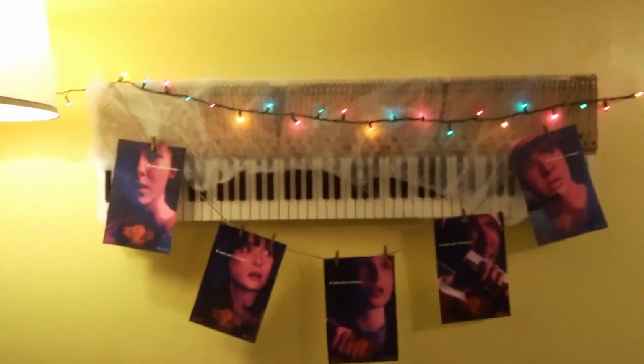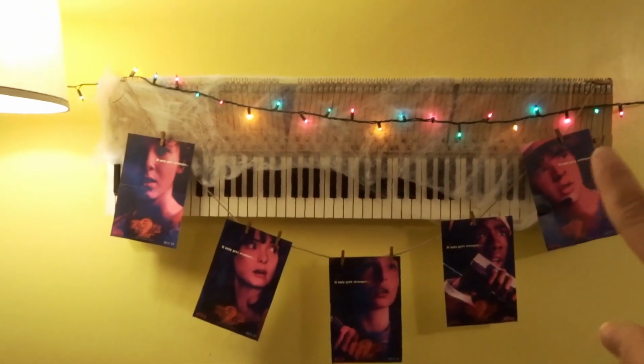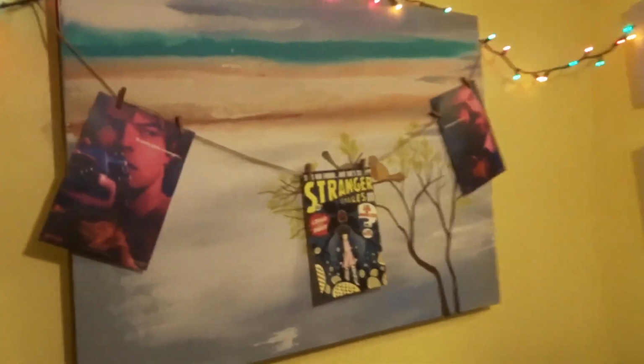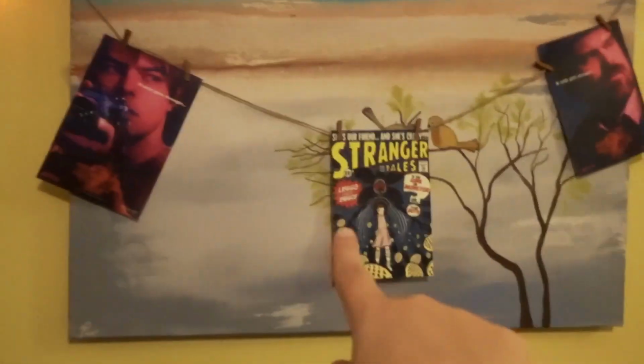So over here I put some more spider web on our piano, and then I made this thing with twine and just put up some posters from season 2. I thought that'd be really cool just to add a touch that it is Stranger Things. Again, same thing over here. Have twine, have kind of fan art. I got a lot of these from Pinterest, and those are just season 2 posters.